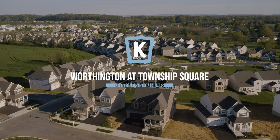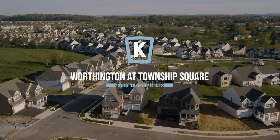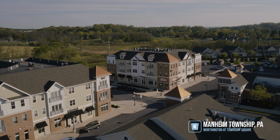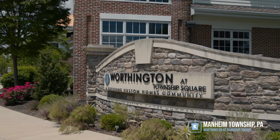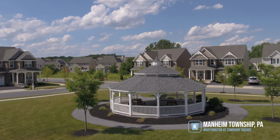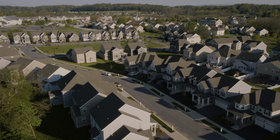Over the years, Worthington at Township Square has become somewhat of an iconic example of what a live, work, play community should look like. Homeowners in this community find that they have shopping amenities, fitness amenities, and entertaining amenities all within a close distance. Within the community itself, there's 26 acres of open space that includes parks, gazebo gathering areas, and walking trails. With every major thoroughfare that runs through Lancaster within just several miles, commuting from here is a breeze.